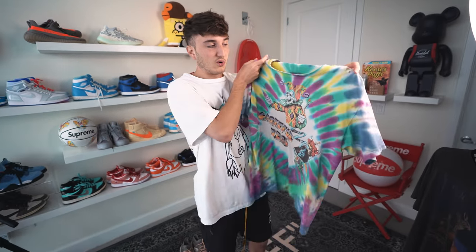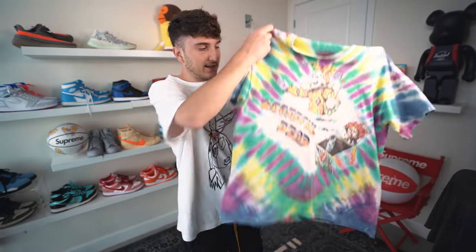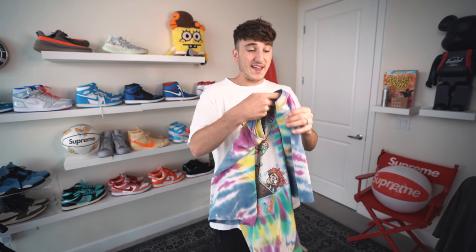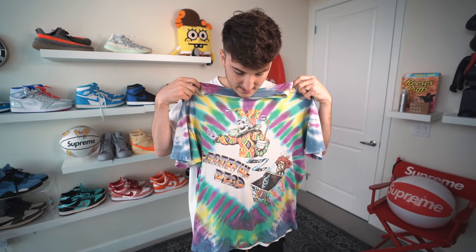And then the next one is going to be this vintage Grateful Dead tee. This is one I picked up at a local little thrift pop-up, and this is a cool one. Tie-dye Grateful Dead 1996, I believe. 1993 as well, actually. So really cool Grateful Dead tee, and it's in tie-dye. This is a real sought after piece, I believe, and it's a good size. I think he might want this. This one probably is about 100 bucks, I would guess.